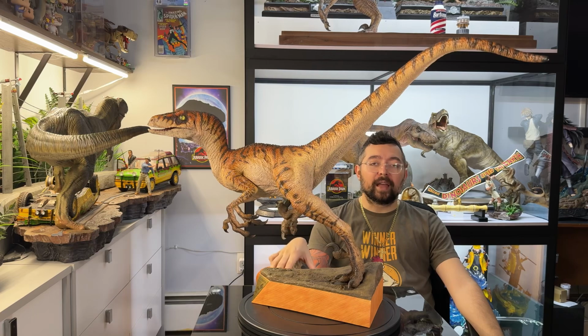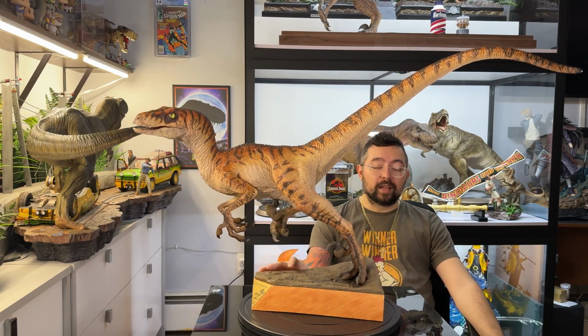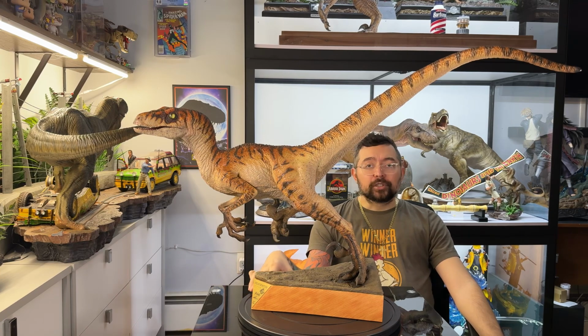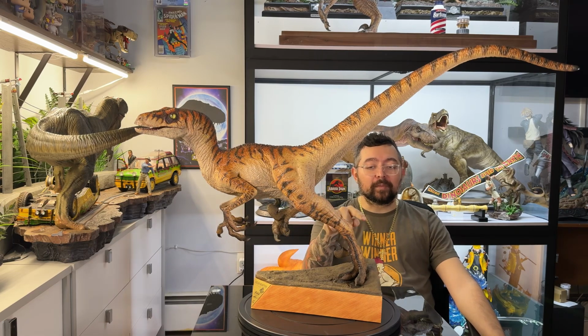It's not very heavy. The base is hefty in itself, and it should be. It has a metal rod right where the leg is. It's a very extreme pose, I guess one would say, right? It's kind of hanging, kind of floating. All this is being held on by that one stud there, right?